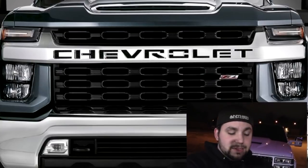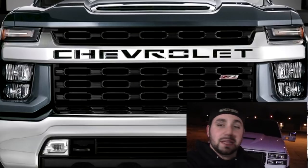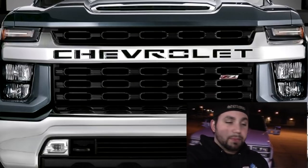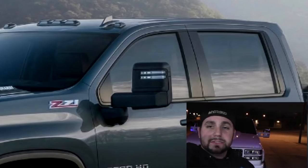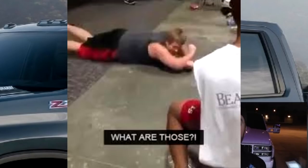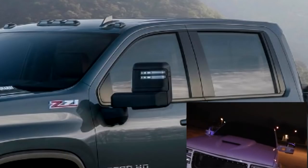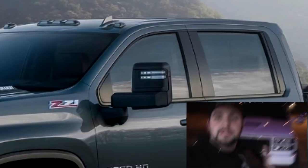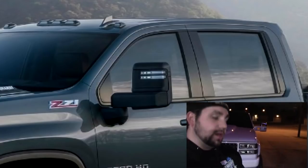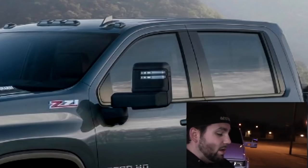The second thing I noticed is that the bow tie is missing. I don't know why GM has decided that they wanted to start getting rid of the bow tie. The mirrors, let's just zoom in up here on the mirrors. The mirrors are just absolutely hideous. How do we go from having tow mirrors like this to having tow mirrors like what's on this truck up here? It's absolutely insane. I don't know why they would change that, or why they would do that.